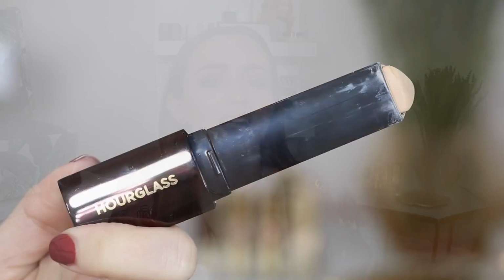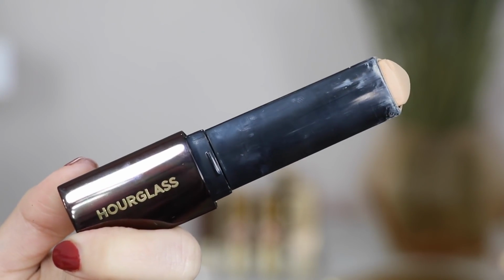Foundation sticks were all the rage in 2016. So many brands came out with their own version of a foundation stick, and out of all of the ones I tried, the Hourglass one is the best. It's honestly one of the best foundations I've ever used in general. It's the foundation I'm wearing on my face right now. It's so natural, but it covers so much.